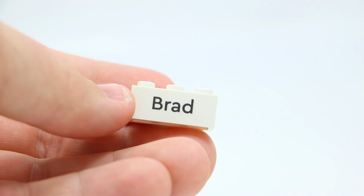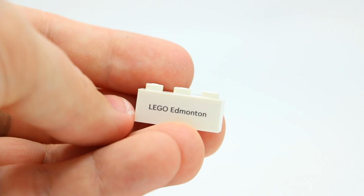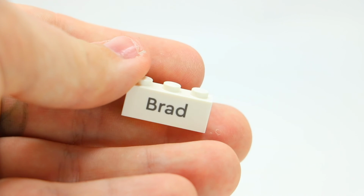And I don't know why Lego's doing that, but once again, my name is absolutely massive on the back of this 1x3 brick. You can see Brad there. But the front is still the nice little Lego Edmonton printing, nice and small text, and then big, bulky. I have no idea what Lego's doing there, but I guess it's whatever.